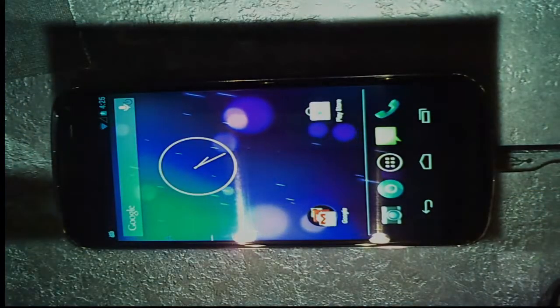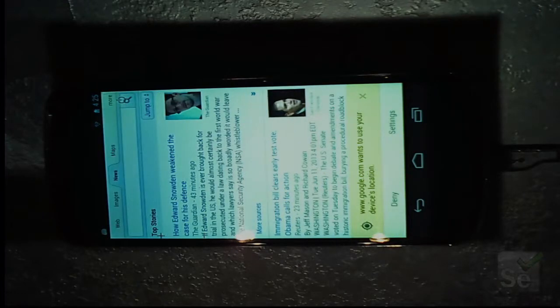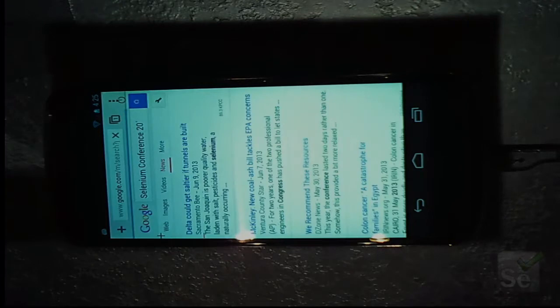So I'm running a regular WebDriver test that opens Google News, types Selenium Conference 2013 in the search, and then switches to web search results. Obviously, no news for us. But the web search is a lot better.